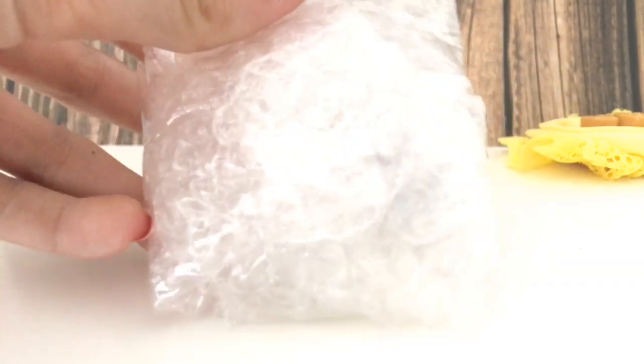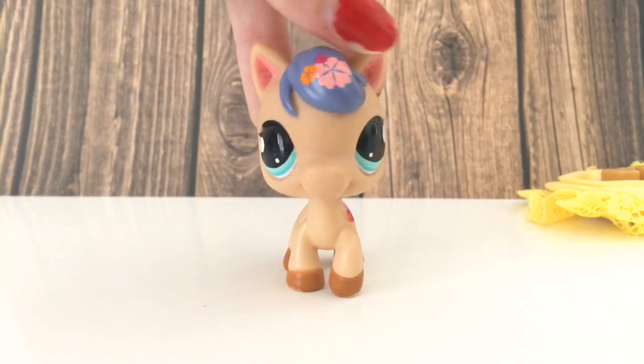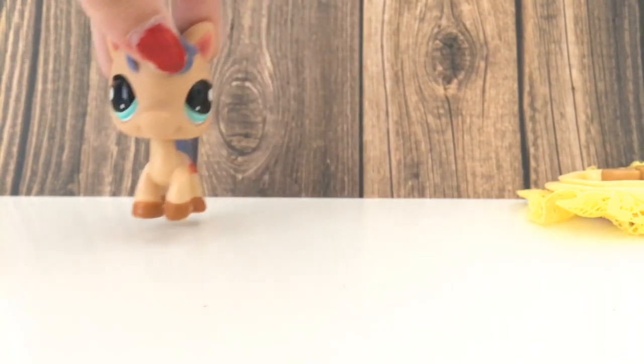Oh my gosh. Now, if you don't know, right now this is my rarest LPS, being a French exclusive, but it's about to be knocked down to number two because of this raccoon. That's how rare it is.